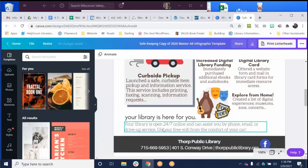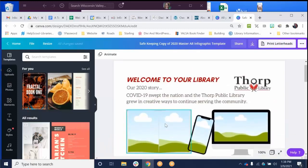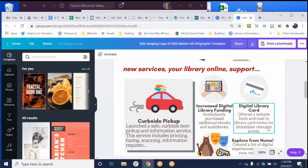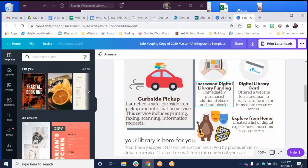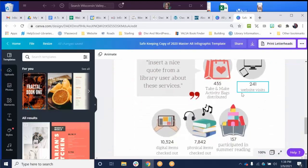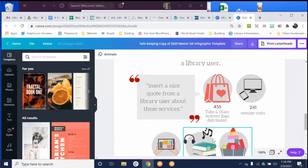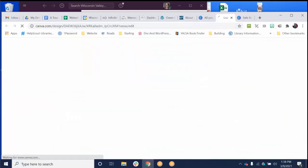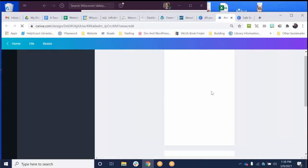So you'll notice the first page has 0 statistics. The first page is dedicated to the library story, so images, describing new services. It talks about curbside pickup, increasing funding for the digital library, allowing people to sign up for library cards using a website form. And then on the back side, that's when the statistics would come in. So you'd have icons of whatever you like. And user stories. So here's the one I made for Antigo that's complete.